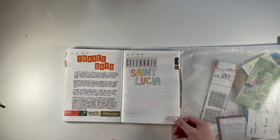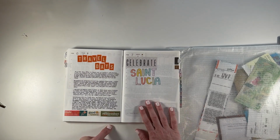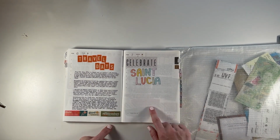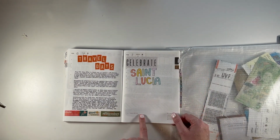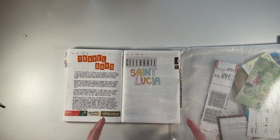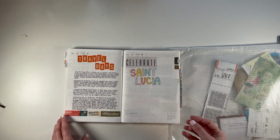And then I had this extra page. I put this Celebrate Saint Lucia while I was there. I didn't fill it in, but I think what I'm going to do is add some highlights or little stories I want to remember. I do have some memories that I have not yet journaled or captured that I will probably do in the next few days.